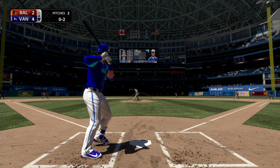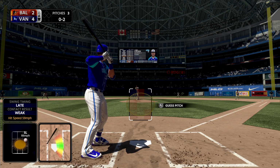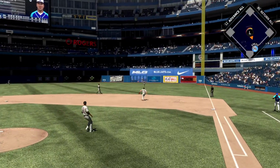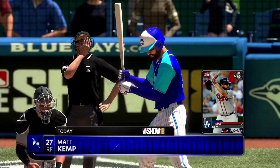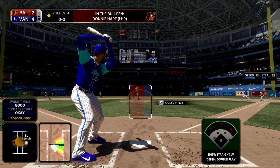Ready with the 0-2. Stays alive, still 0-2. So he threw the slider darting away to him 2 times in a row. Now I don't think he'll go for it again. I'm looking for something hard inside on this pitch. Now another 0-2. Smoke toward the hole. And this gets through into right, so he turns the 0-2 count into a leadoff base hit. So stepping in, Matt Kemp, who was given a free pass via the intentional walk last time.